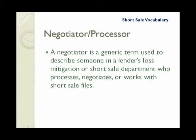Just to touch on that, that's a generic term that we use in the business for who you're speaking to that is making the decision at the bank, the one who's requesting the documents, countering your offer. They can have any different kind of name over there at the bank, whatever bank it is and whatever title they're given, it doesn't really matter. This is just a general term that we use regarding who you're talking to at the bank that is making the decision. Absolutely. That's a good point, Ethan. Even though their title might be processor or short sale specialist, commonly as agents and people in the industry, we refer to them as a negotiator, even though they may not be doing any negotiating at all.